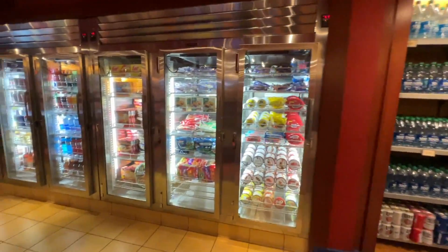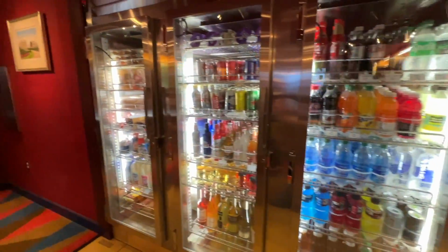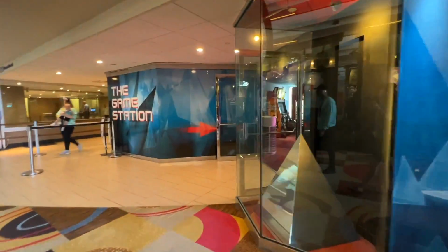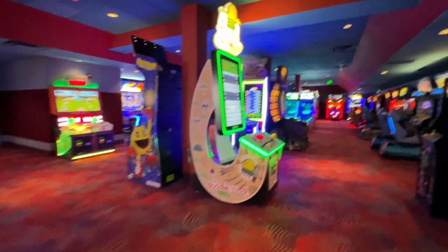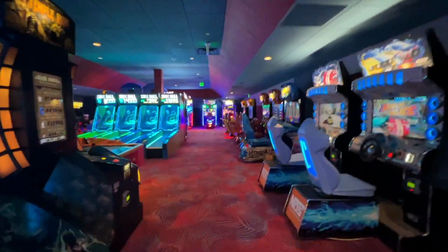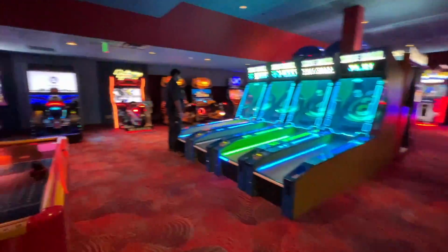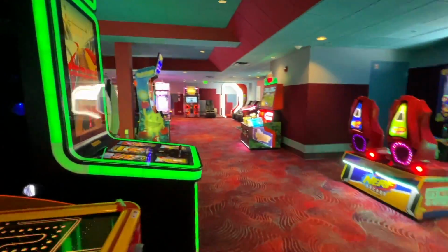Then there's some things like sunscreen, over-the-counter medications, deodorant, things that maybe you forgot and need to replenish, as well as a few gift items as well. And right next to the market is the arcade, and it's your standard arcade. I think it's a fairly large arcade. You got some comfy seats there for the parents and all sorts of arcade games.